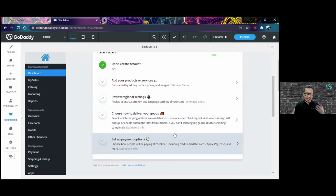having to learn all of the technicalities for it. The store itself is going to walk you through the process step by step so that you're not going to miss a very important feature that you should be setting up on your store.